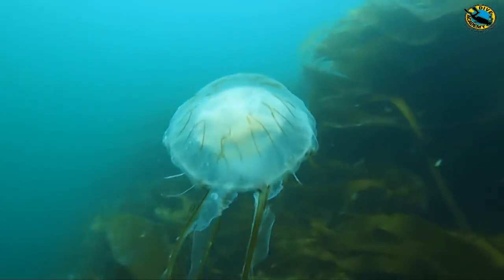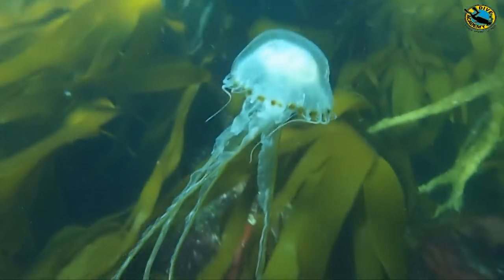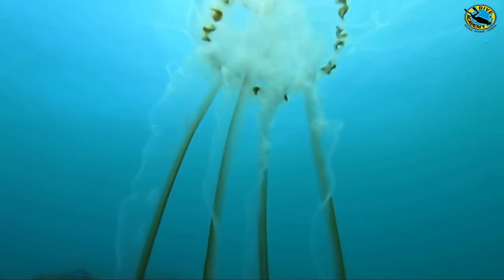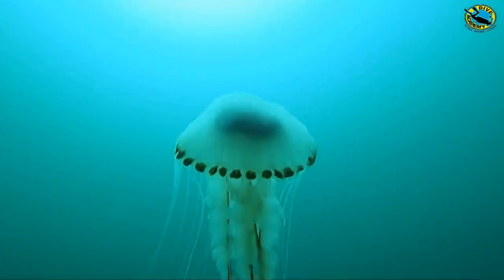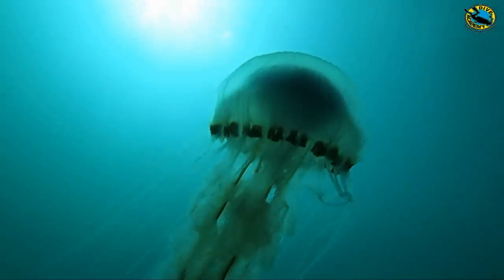Here is Chrysaora hysoscella, also known as the compass jellyfish. It's a very common species of jellyfish that lives in coastal waters of the Atlantic and Mediterranean, including near the United Kingdom. It has a diameter of up to 30 centimeters. Pay attention how deftly she moves, like a good dancer.